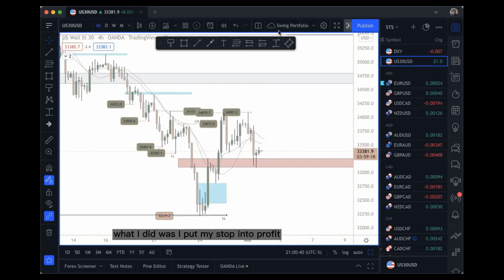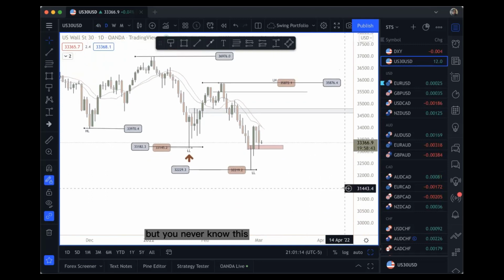What I did was I put my stop into profit, so if it hit it, at least I come out with some money, because I'm looking at it, and this thing could buy back up, or it could continue selling. I said, we got the red day, this should continue selling, but you never know. This market has been acting crazy.